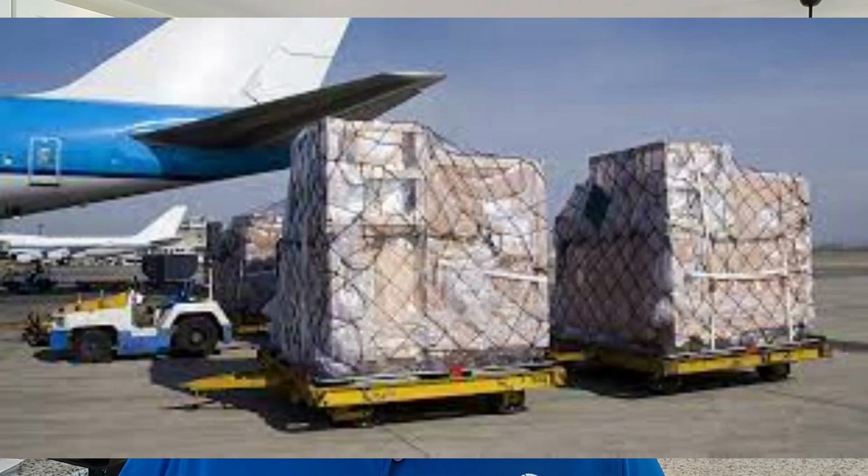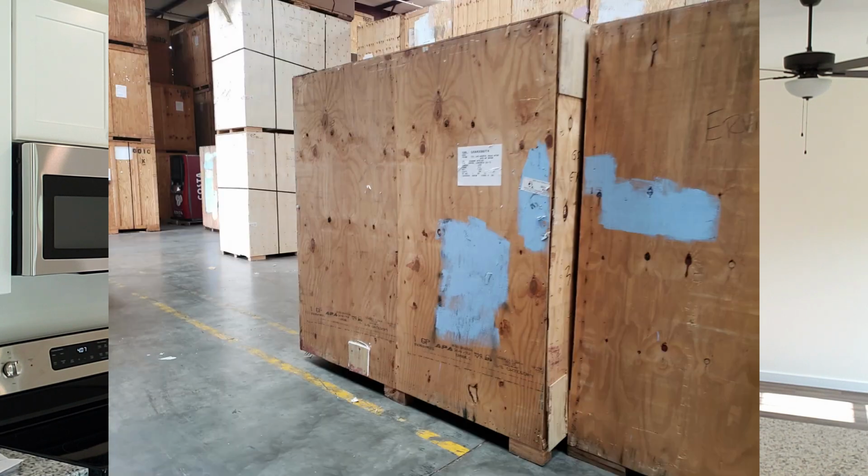Now, if you are eligible for non-temporary storage, it's basically a shipment where your stuff is too big or too heavy, or you just don't need it. They're going to pack it up, put it in a crate, and leave it at a warehouse close by until you get back. Then you go by the transportation office and tell them, hey, I'm back, I'm ready to get my stuff, and they'll order a release.